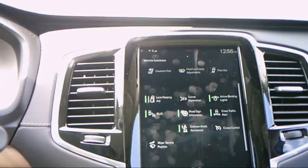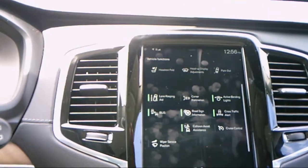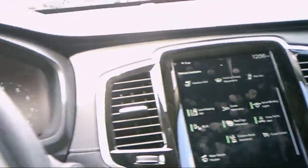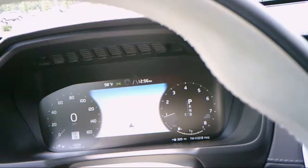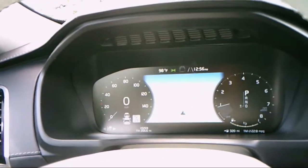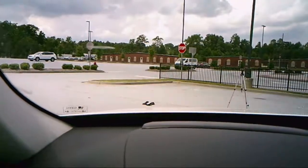Wow. Bending headlights. If we were at night and you actually turned the wheel, the lights would actually turn along with your turning of the wheel, so you have more visibility. Wow. Check out the gauges. Man, digital display. And look, navigation is in the middle of it. If you want to set your little cruise control. Show you guys that.